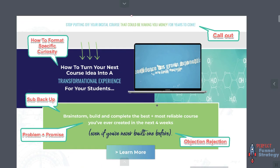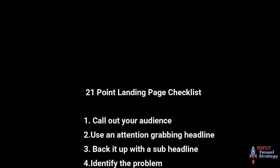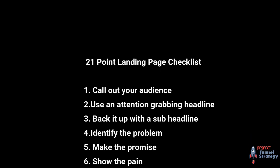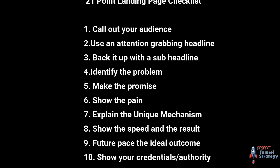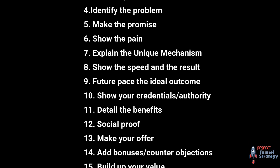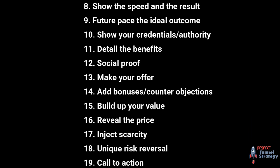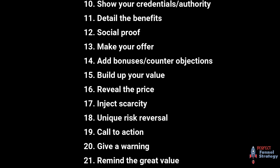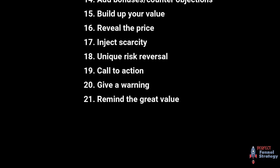Let's scroll back up. And I've counted the numbers, and all of the points are there. Call out the audience, use an attention grabbing headline, back it up with a subheadline, identify the problem, make the promise and provide the solution, show the pain and the cost of development, very easy, explain the unique mechanism, show the speed and the result, future cast, show your credentials and authority, detail the benefits of your course or service, get and show social proof, make your offer, add bonuses to counter objections, build up the value, reveal the price point, inject scarcity, which they don't really do here, so that's one point that's not there.